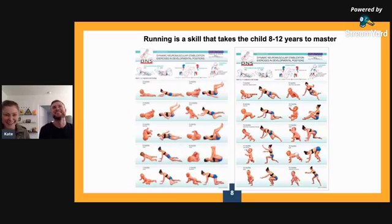Cool. So these posters are on the wall in my clinic, and I go through them with so many of my clients because very much of rehab is putting adults back into baby positions, because nobody necessarily teaches the baby how to move. They just go through these developmental stages. And it takes 8 to 12 years to learn to run. So don't worry if you haven't mastered the skill. For many of us, it takes 65, 70 years to learn how to run, and it's always a lifelong journey.